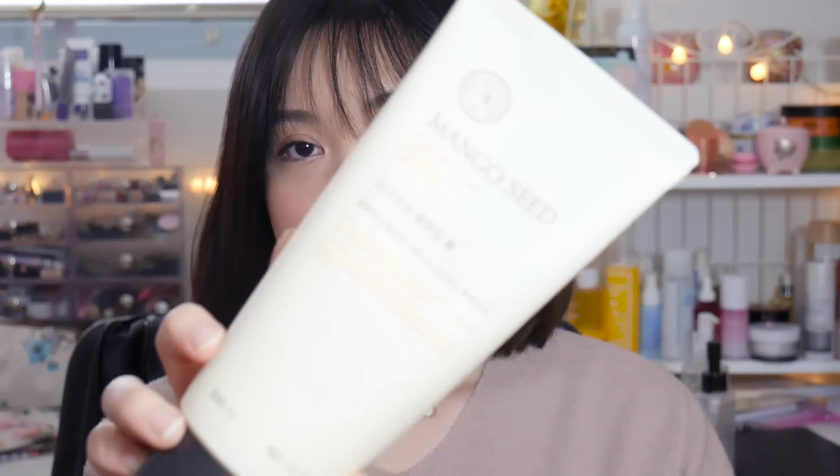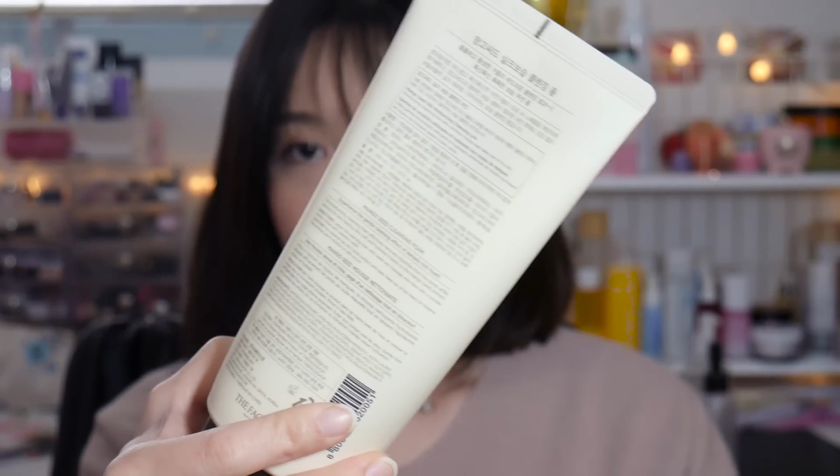Next up, after using a cleansing oil and stuff like that, is to cleanse the face with a cleansing foam for nighttime. This is what I like to use. This is the Mango Seed Cleansing Foam from the Face Shop. So I have gone through like a giant bottle of this already. This is my second one. This is really rich and it lathers up very well, and I use it in combination with my Clarasonic.